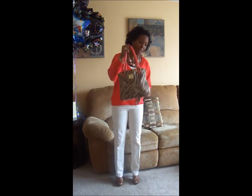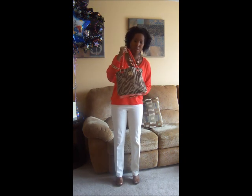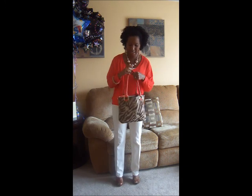And for accessories, which I will show a close up picture of each accessory in the video, I am wearing this purse that it's more like a tote that I recently purchased from Marshall's as well. Thought it was cute and trendy. Like it a lot. For other accessories, I am wearing these earrings that I believe I got from Baker's.